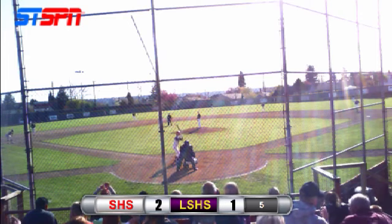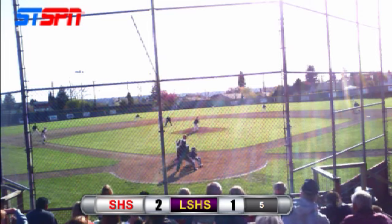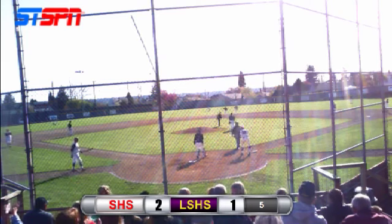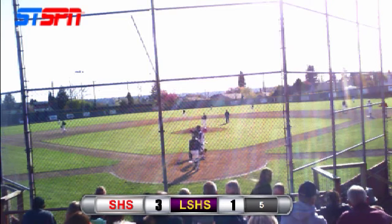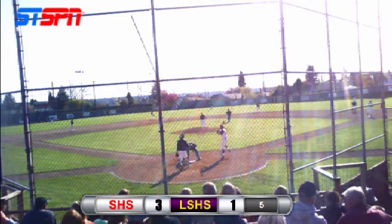Got a runner on third. Andrew would like to get the hit here to get another run scored for the Panthers. Hits the ball right up the middle. Shortstop picks it up and bobbles it, and that does score a run. Let's count that an error on the shortstop. Run number 3.